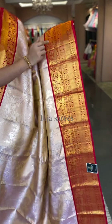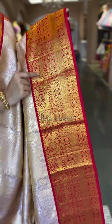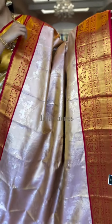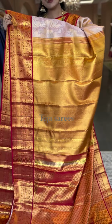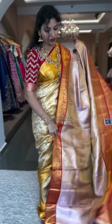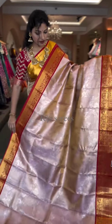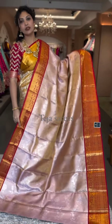And the borders, as you see, it's a lovely border around 8 to 8.5 inches, a medium sized border, a very intricate border, and a smaller version of the border on the top. The combination is really very pretty and bright. That would be the contrast red tissue blouse and red tissue pallu. And that's the whole look. This is number 10 and the price is 28,600, saree number 10.